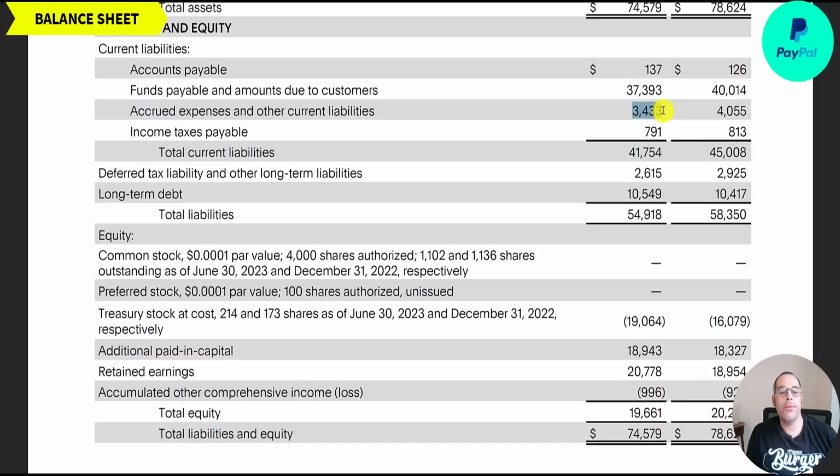They have 3.4 billion of accrued expenses. These are expenses they've incurred but haven't paid yet. For example, bonuses for its executives. They have 10 billion of long-term debt. Total liabilities, 55 billion, down from 58 billion.